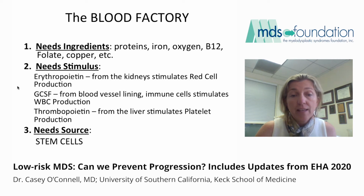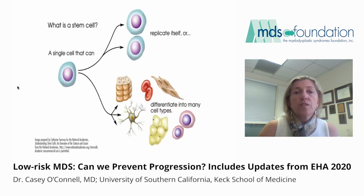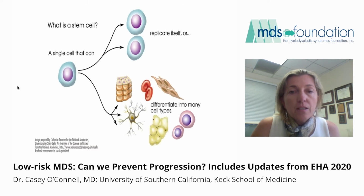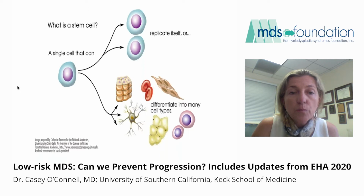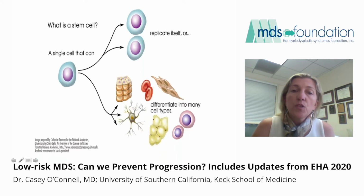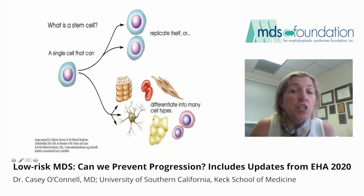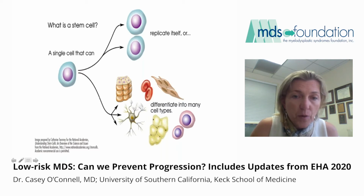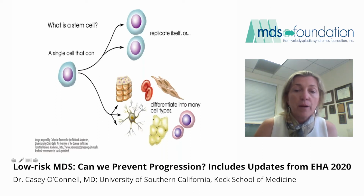And then, of course, we need that source to be waiting for the signal to get stimulated and then to proliferate. So what is that source cell or stem cell? Scientists define a stem cell as a cell that has 2 major properties. Number 1, it can replicate itself. And number 2, it can differentiate or become more mature, and that differentiation can go down many different pathways. So the stem cell has the ability to become many different cells depending on the signal that the body's giving it.